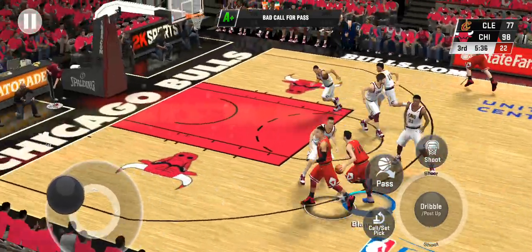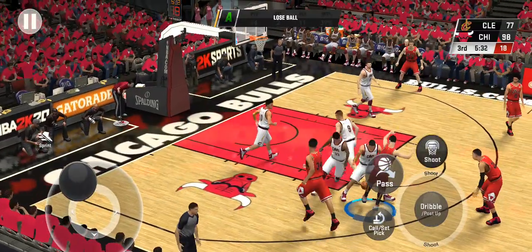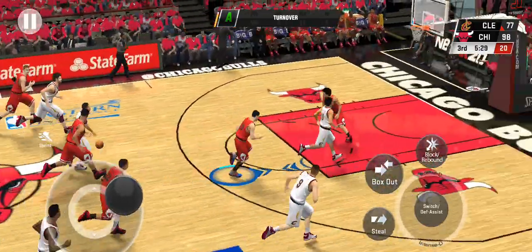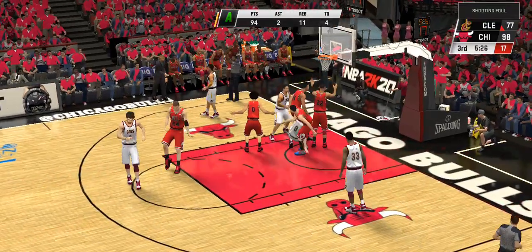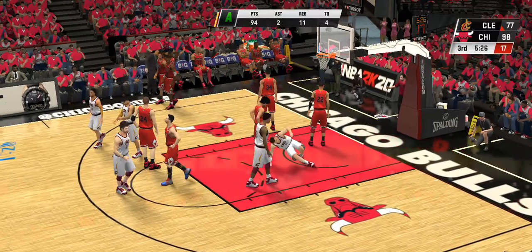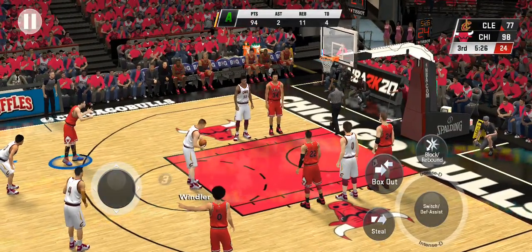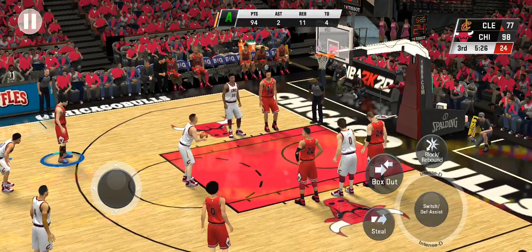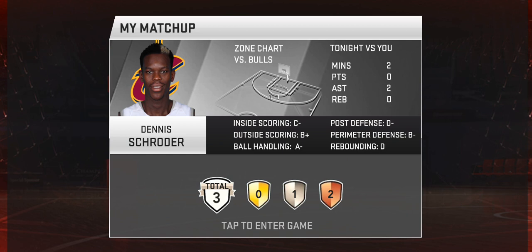And Chicago has possession. Porter with the steal. Makes the lead pass. And a foul on the shot. The first one falls. Cavaliers making a switch here.